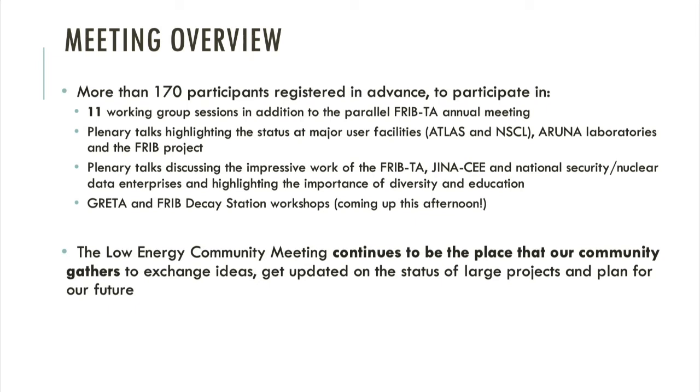A little bit of statistics. More than 170 people actually registered in advance. And as you can see by the very few name tags that were left outside on the table, all of those folks turned up. And there's a number of handwritten name tags for those who didn't manage to register. So again, excellent turnout. We've had 11 working group sessions in addition to the Theory Alliance meeting, which was a 3-hour session.